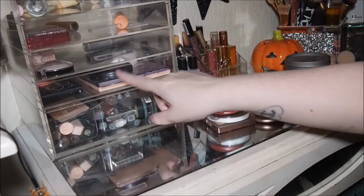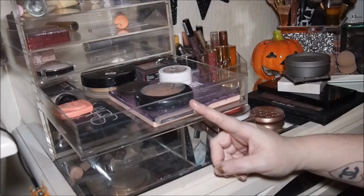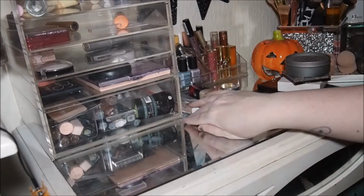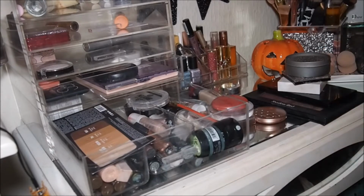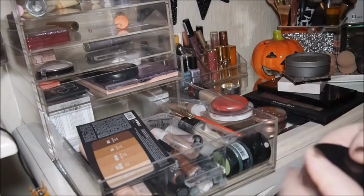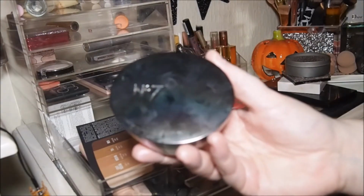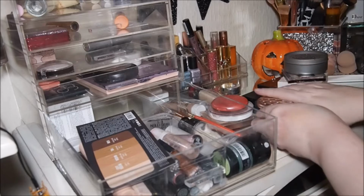I'm not going to go into this drawer here because it's all Project Pan, and that kind of slows the video down. And then this drawer here, there's some Project Pan in there. Actually, there's a powder that needs to go back. So we did use this number 7 powder quite a lot as well. So that one can go back, and I'll choose a different loose powder.